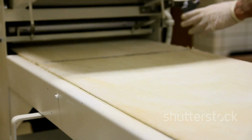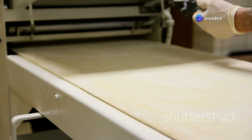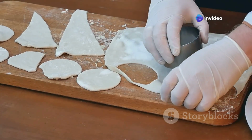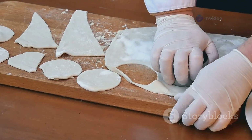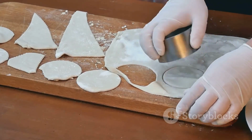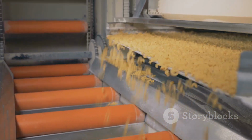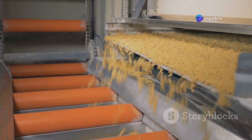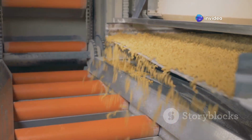As the thin sheet of dough moves down the line, it passes under a rotary cutter. This cutter is covered in oval-shaped molds that press down and cut out the iconic Pringles shape from the dough sheet. The leftover dough lattice is lifted away and sent back to the beginning of the process to be mixed into a new batch, ensuring there is almost zero waste.